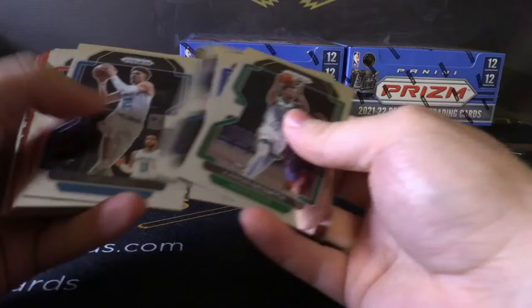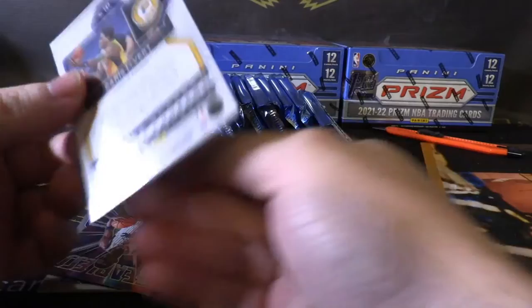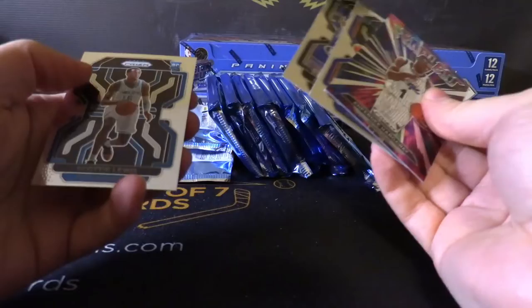Any Cades? There's been a couple Cades. A Purple Cade and a regular base. Smith. All right. We have ourselves a red of Robert Williams III. And we have an orange cracked ice from Caris LeVert, numbered 114 of 125. Hardaway, here is a Charles Bassey and a Scotty Lewis.